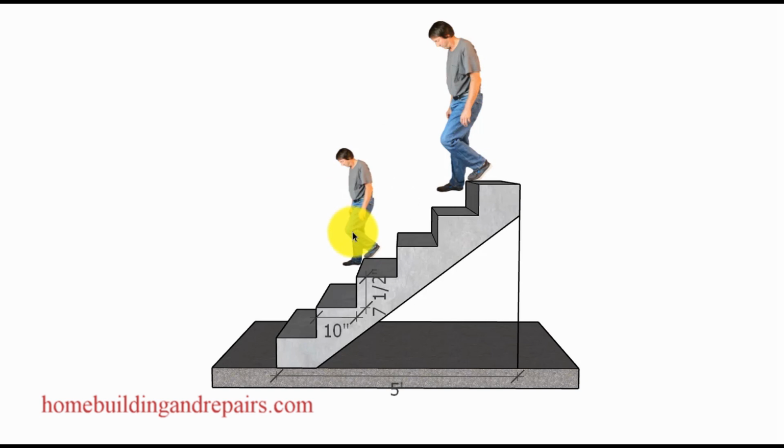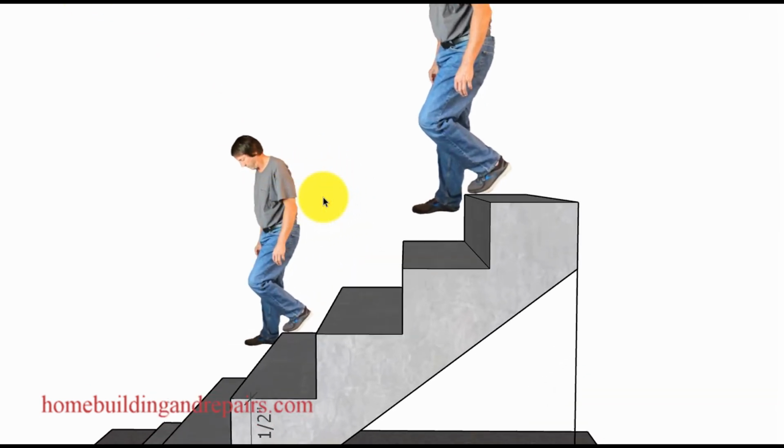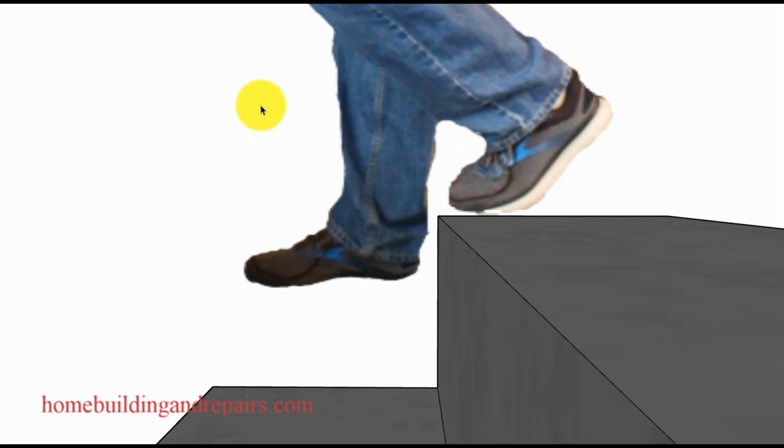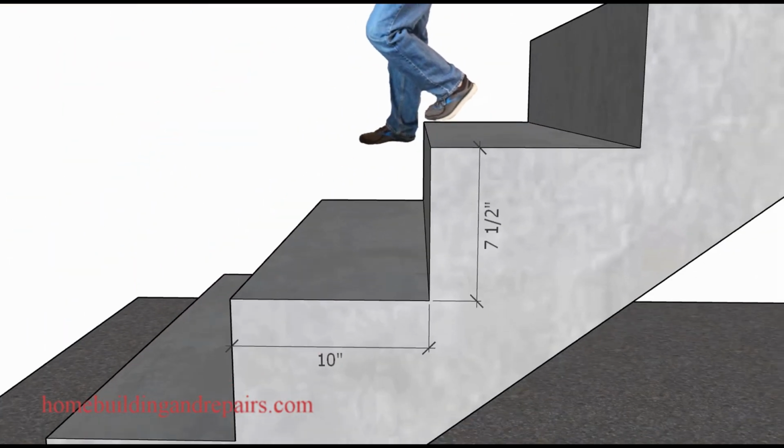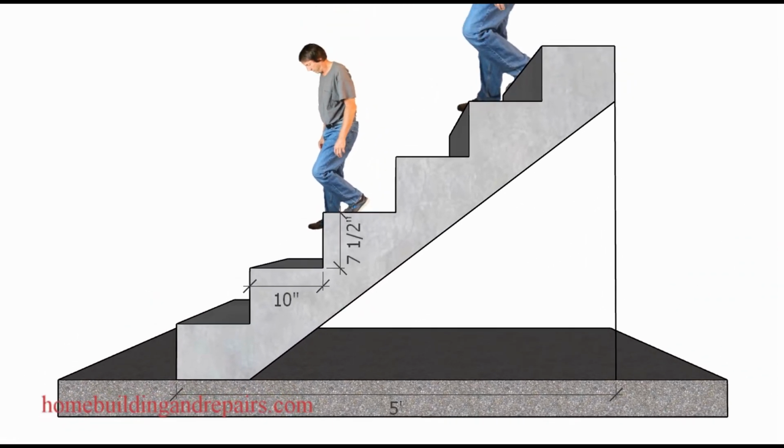Someone who's a little smaller can use smaller treads and shorter risers. However, someone with a 20-inch foot isn't going to be comfortable using a 10-inch tread and could probably get away with using a larger riser also. So now that we figured out that there is no magic formula to this, let's just go ahead and take a look at what's going to work for the average sized person.